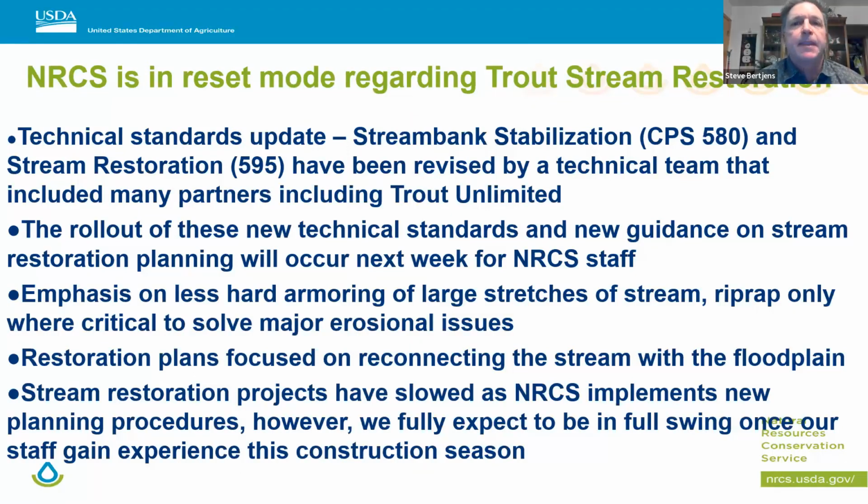So one thing I wanted to discuss today is, as an agency, we're evolving as far as stream restoration practices go. I might say evolving, but I do have to warn you, we're kind of in reset mode for a little bit. The reason I say that is because some of you may be aware that we just recently updated the primary conservation practice standards that we utilize for trout stream restoration. The big one being stream stabilization. That's our CPS 580. And I'm sorry, I got the wrong number in there. That should be 395 for stream restoration.